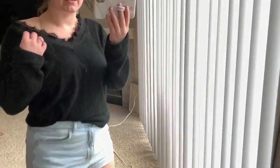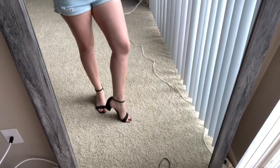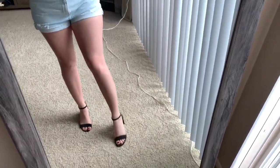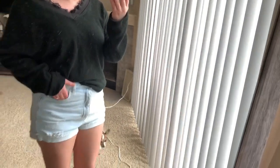Another outfit that I think is super cute is this one. Basically just any type of like cute sweater. I got this sweater off of Shein and I will be linking it down below. I don't remember where I got these shorts, but it's pretty easy to find distressed, lighter colored shorts. And I paired it with my favorite shoes. I love how simple and minimal these are. They're also super comfortable to walk in, which makes my life a lot easier.